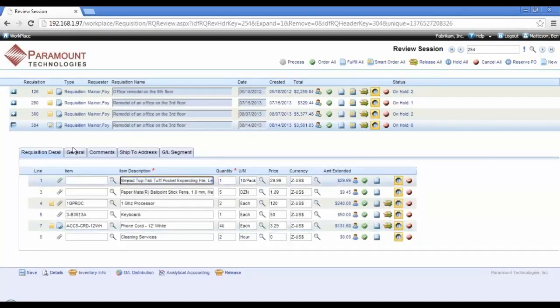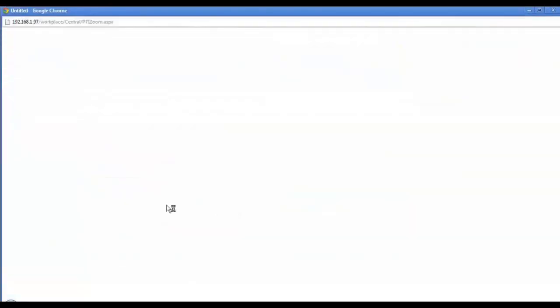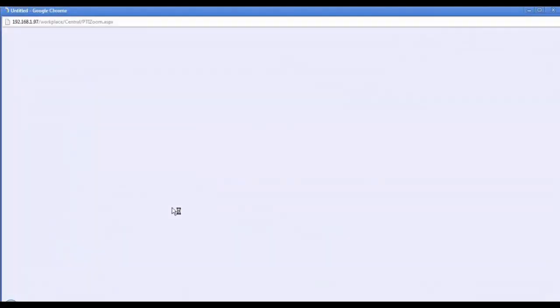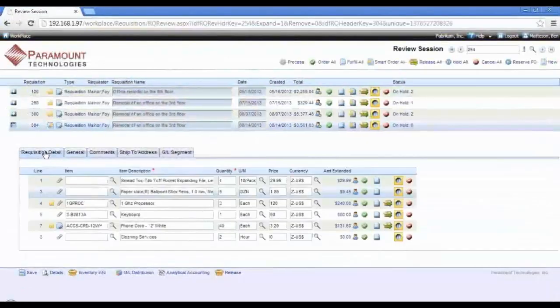You have the ability to edit here as well, so you could add a vendor, you could add a GL account, you could change information, scroll through the items, make sure everything is correct. Again, any changes will be recorded in the change log, who made them, when they made them, what they changed it from, and what they changed it to. So you'll always have an audit trail of those changes.